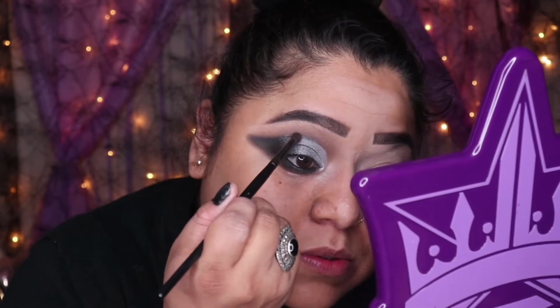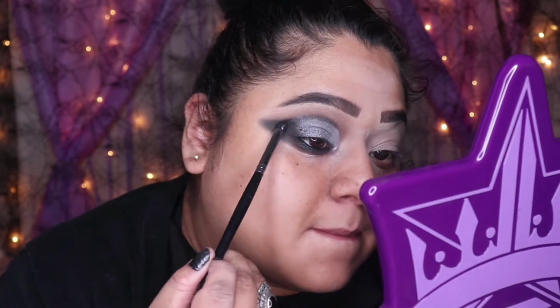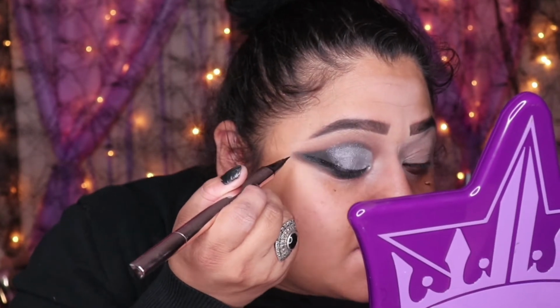I'm gonna go in with a more precise brush. We lost a little bit of that black over here, so I want to make sure that you can see it. I'm gonna use the Morphe E36 brush, grab that black, and just slowly bring it in so it fades out. I'm gonna use this eyeliner. This is the Fenty Beauty Fly Liner, just a black liner. I'm just gonna grab a wipe and clean out that outer part there. That's pretty much, oh wait, no, that's not it.